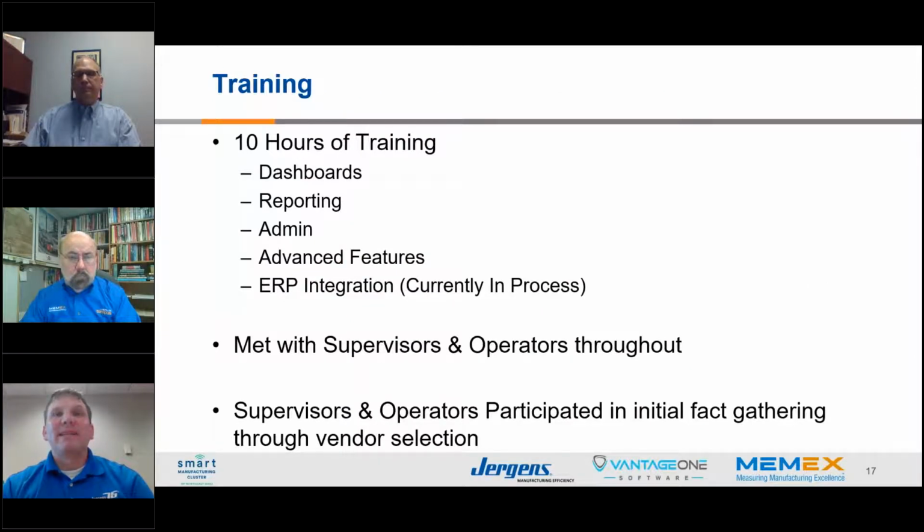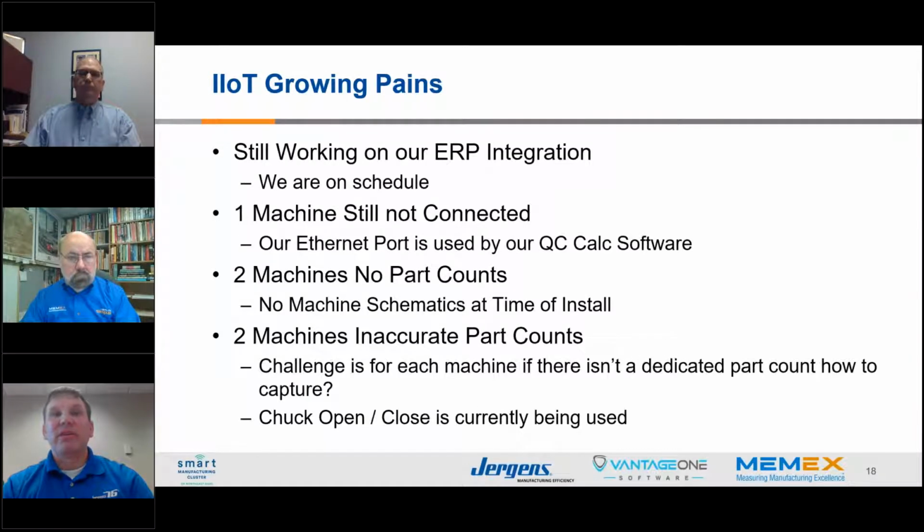So in terms of onboarding and connecting, one of the things is connecting to the people. From a people standpoint, as we were installing, we had 10 hours of training across different dashboarding, reporting, admin, features, and ERP integrations. This is from operators to supervisors to management, on how they can best utilize these. Not everybody went through all the different trainings, only as applicable, but they're all recorded. We can all go back and watch them and have a good resource there. So that is how we went through the connection.